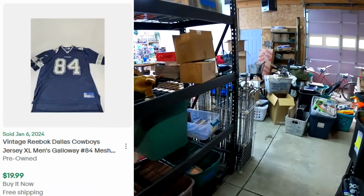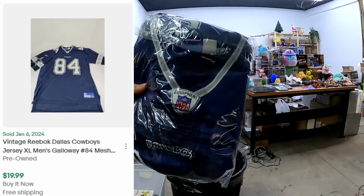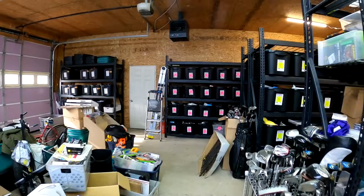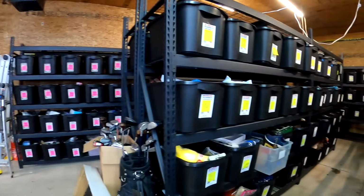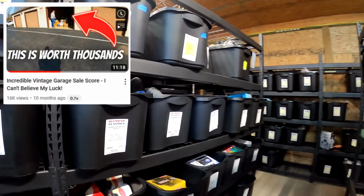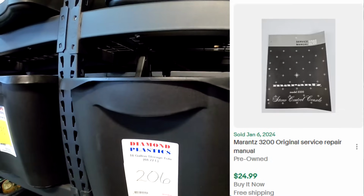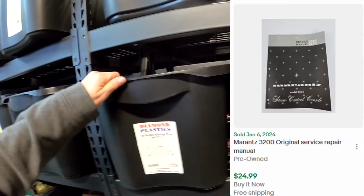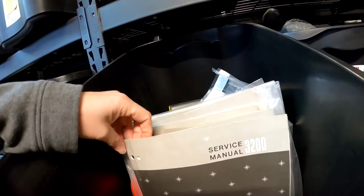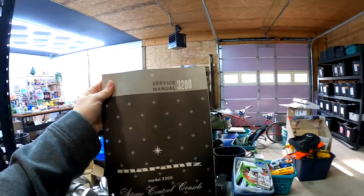It's sold for $19.99. From the footage that Dustin says he's gonna find and put up somewhere, we sold another manual for a receiver, a Marantz 3200 service repair manual for $24.99. It's in 206 and it's 3200. What's this one? I suppose they don't make these service manuals anymore.